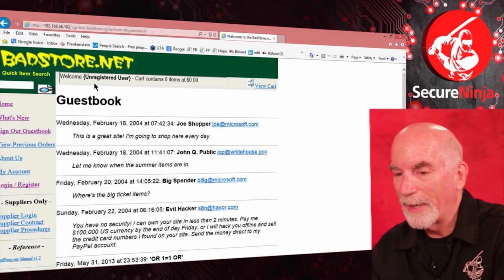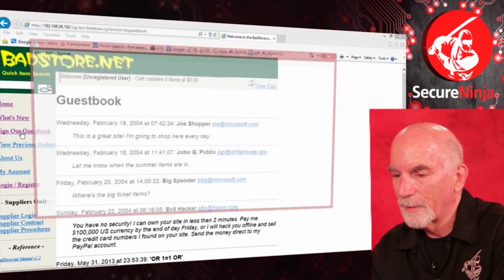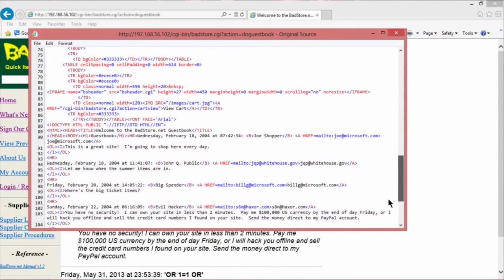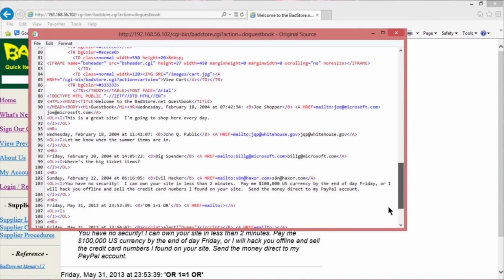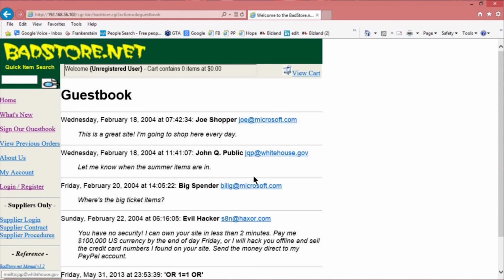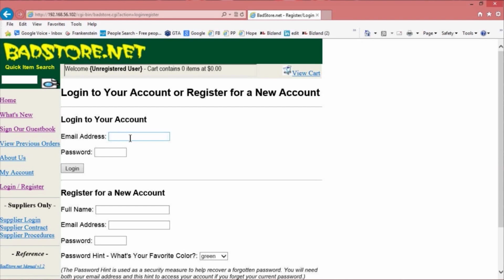Okay, so if I go to the page and look at the source of the page, you'll see that down towards the bottom, this stuff that we're putting in there is actually being added to it. But you notice we really didn't get any kind of response on that document cookie, right? All right, so now let's go back to login, and I want you to log in with your account.